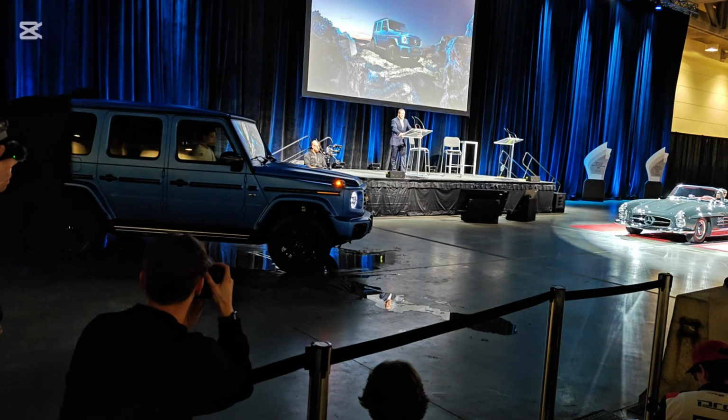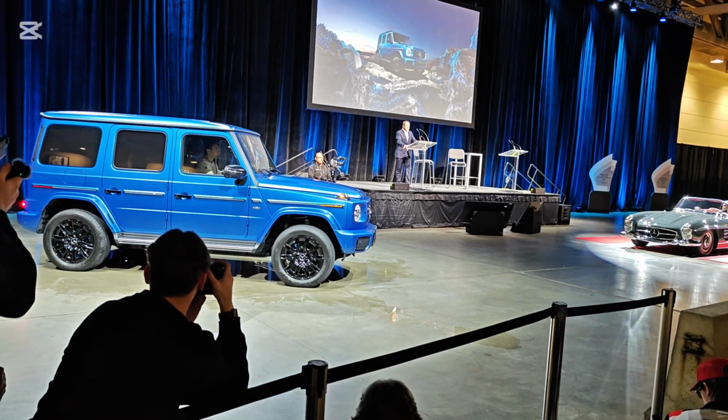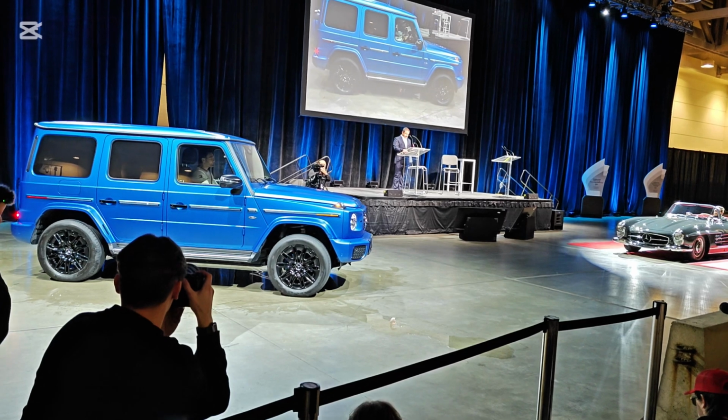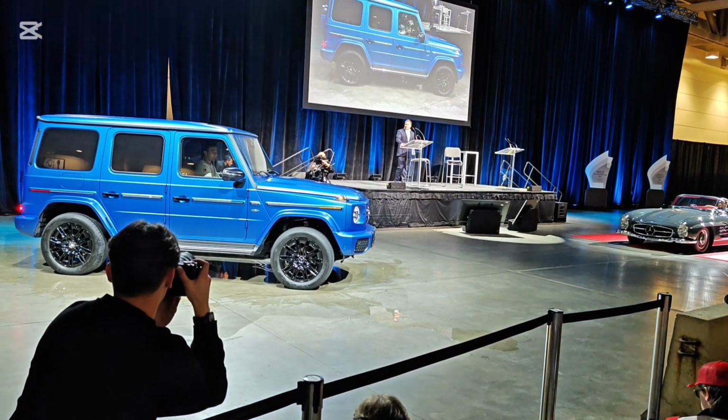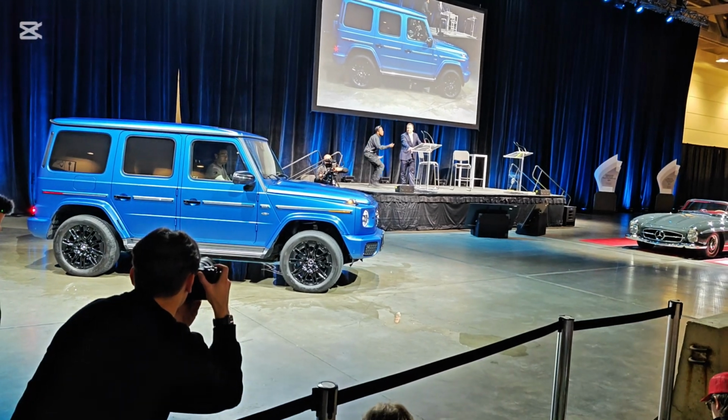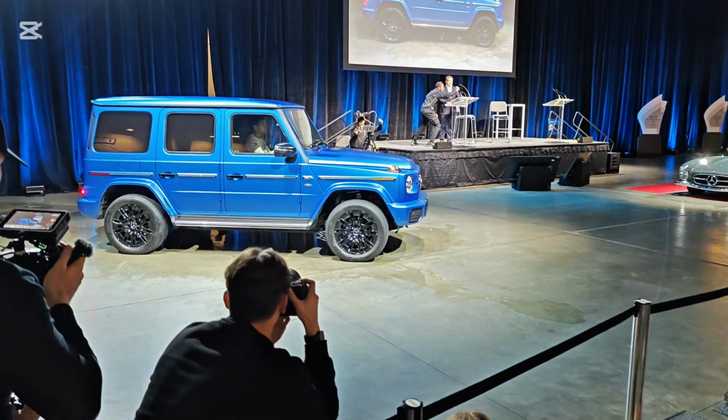Up next, we actually got a little bit of a treat from Mercedes. They used the new G-Wagon and showed us how it can spin on a dime, which was a very cool feature that I heard about and saw on a few reviews, but it's so cool to see it in person, and they did it here in the auto show for us, which was a lot of fun.